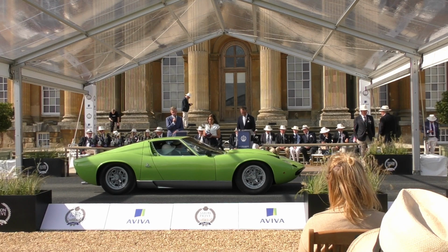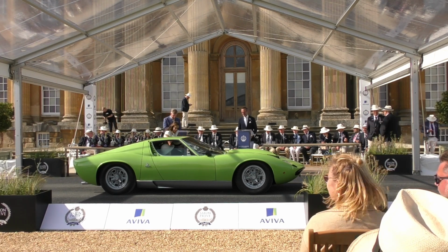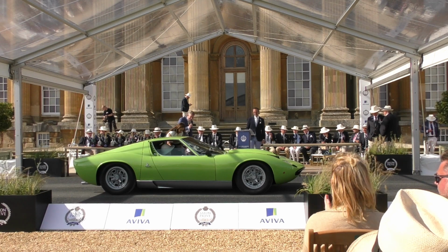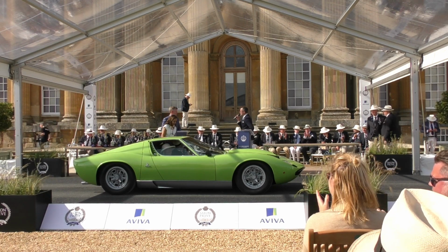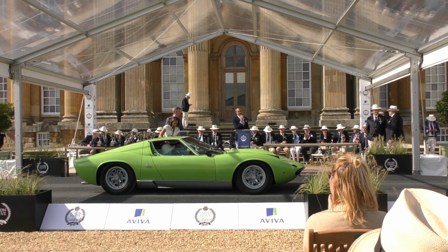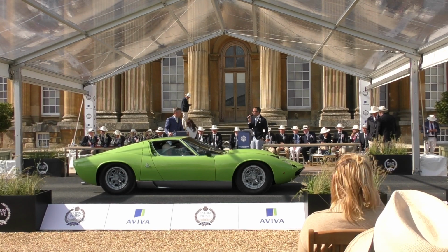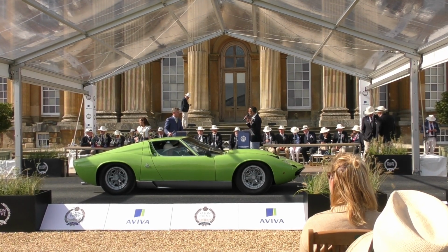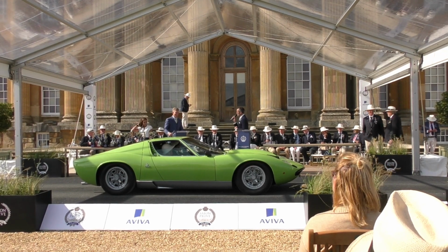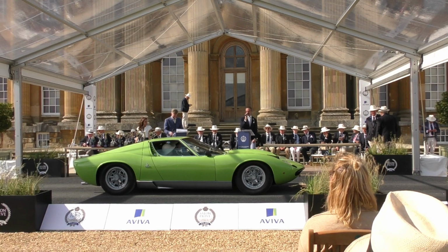Please accept your trophy, the honourable mention in the Lamborghini 60th anniversary class. Congratulations, Richard. Thank you once again for bringing it. Well done. Quite a sweet story that Richard had this car restored at the Lamborghini factory, and it took a painful 2 years, but he took delivery on the 31st of March 2020, which was exactly 50 years to the date when this car left the factory the first time. Nice little story. Well done. Congratulations on the car and the restoration.